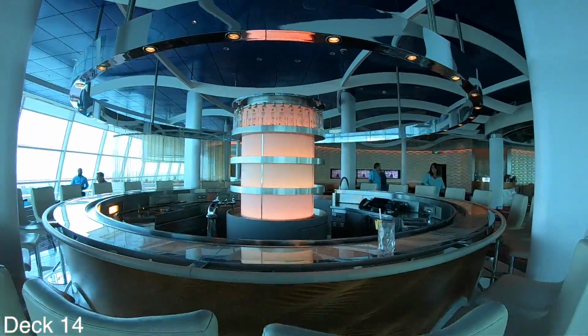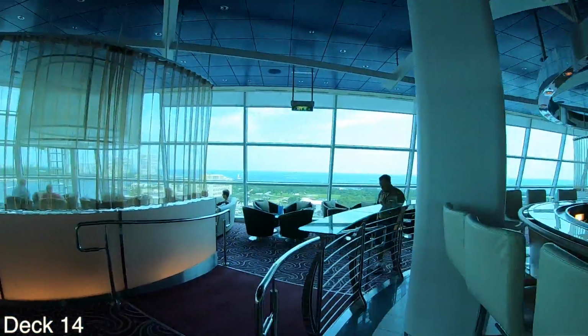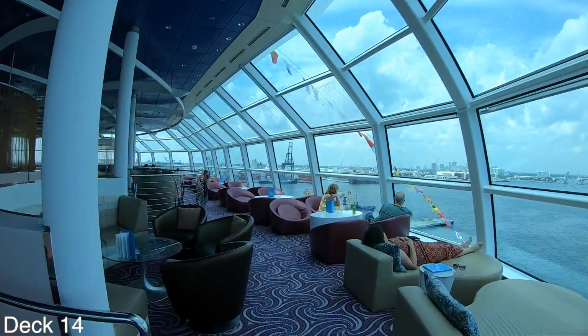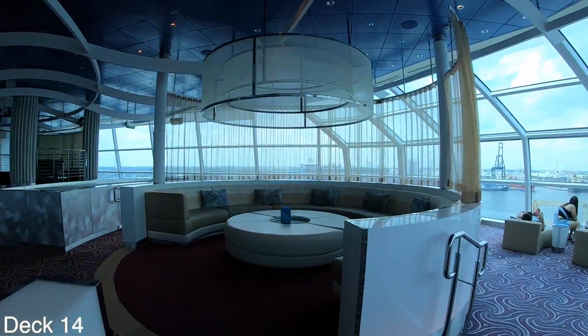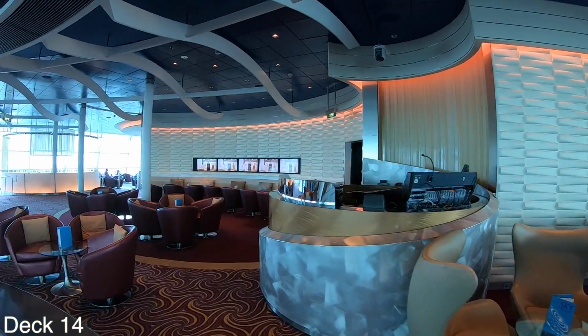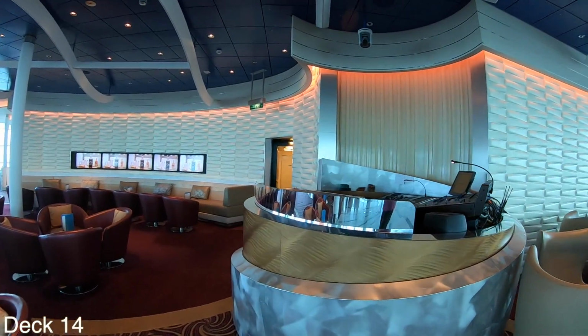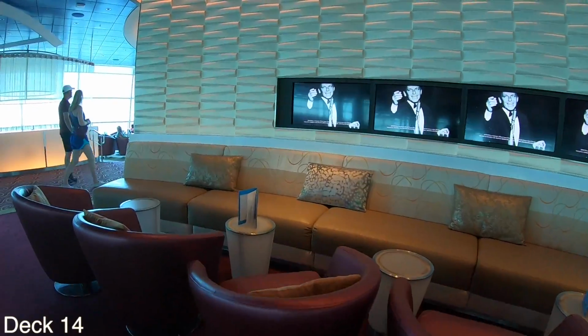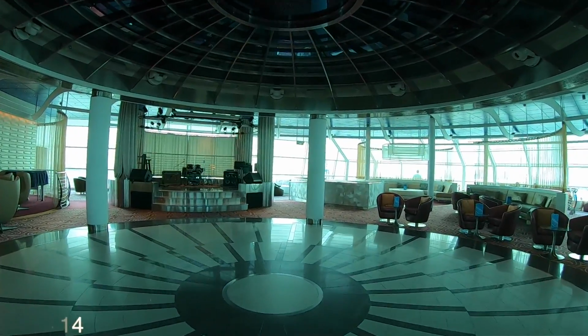If you'd like to come in during the day and relax and enjoy the views, you can grab yourself a drink, sit at one of these nice tables or all the way at the front and have a relaxing time. At night, you can listen to a DJ and listen to entertaining music and dance the night away. We ended up at the martini bar and then we finished the night off up here.